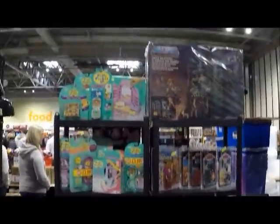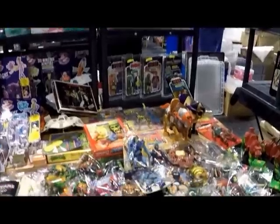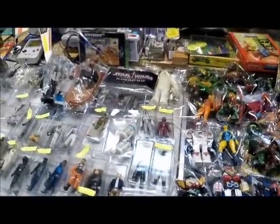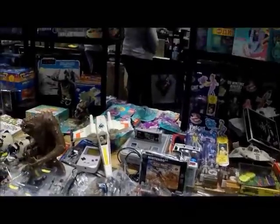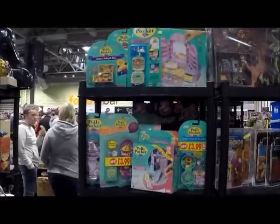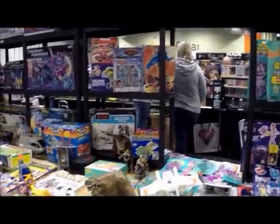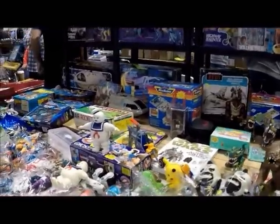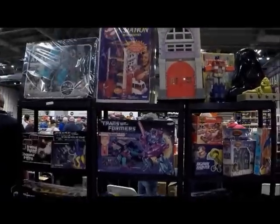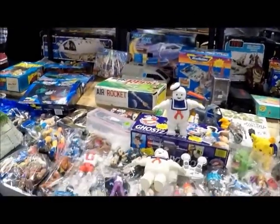Some cool stuff here with some Polly Pockets. Don't really see much of that. It was cool to see it. Not really my thing. Also Super Nintendo there. Boxed Ghostbusters, little Street Shark at the back there. More vintage Star Wars and some G1 Transformers. And the Ghostbusters Firehouse or Fire Station.